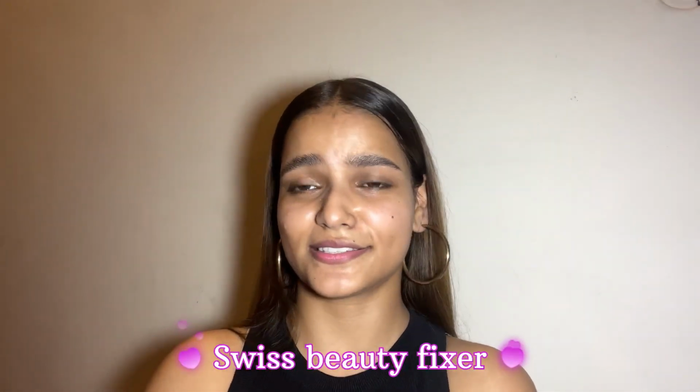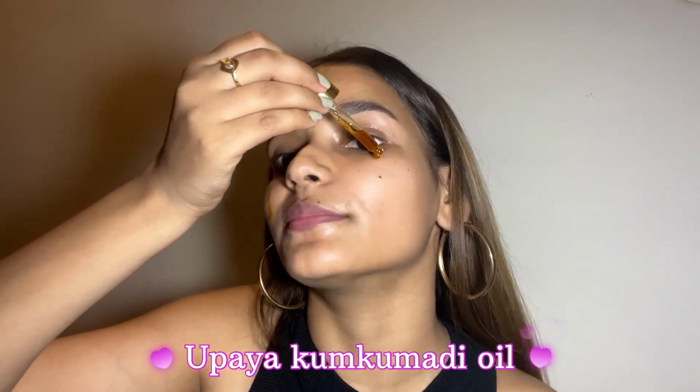So first I'm using this fixing spray. It just gives a toning effect to my skin. Just let it dry for 3 to 5 seconds. I'm gonna prime my skin with this facial oil. You can skip this part if you think that oil is not suitable. I'm gonna give a good massage to my face so it just doesn't look sleepy all the time, and you can see the glow, right?